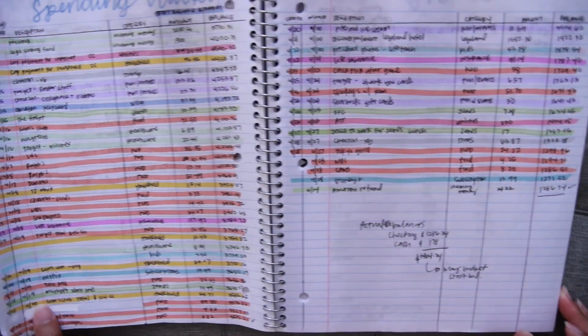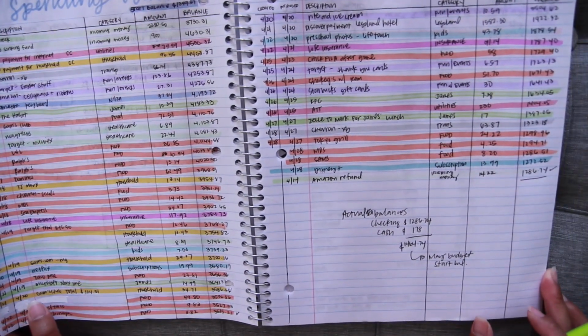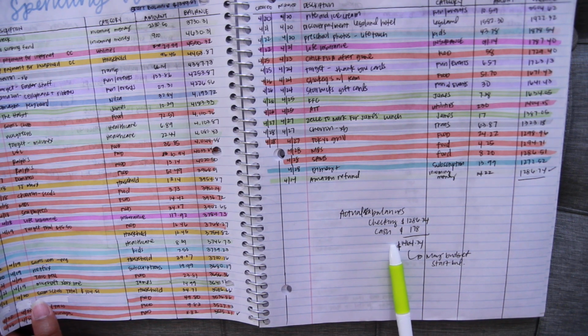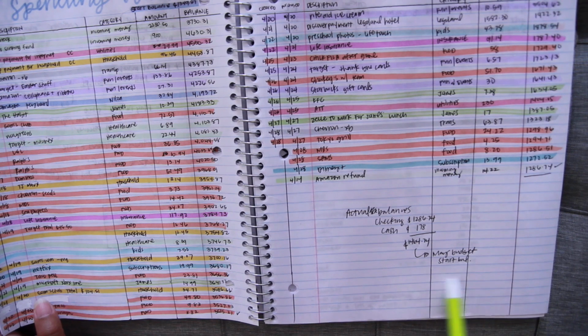Anyway, that is it for this expense tracker, and this is for paycheck budget number 1. Here at the bottom, I just like to write down all the actual amounts that we have, like in our checking account and cash on hand. We only have one checking account, and I do have a place where I keep all of our cash. So this is what we have going into our May budget, which I still have to do.